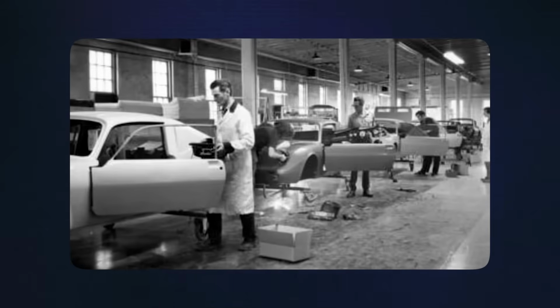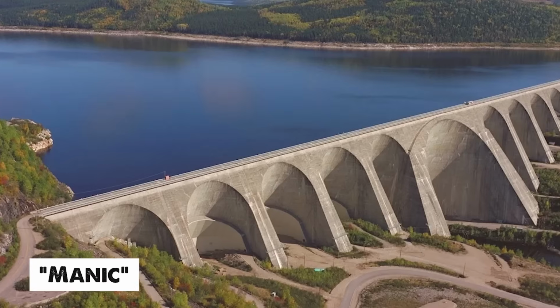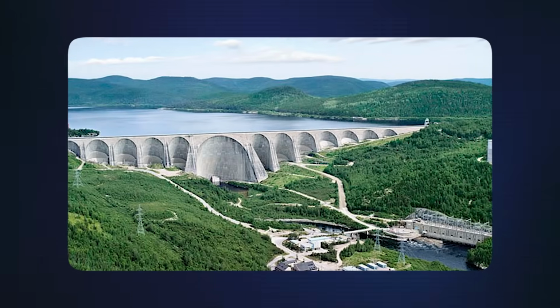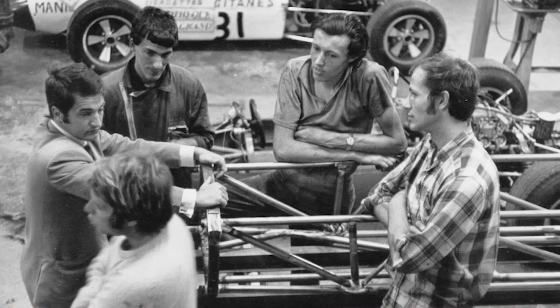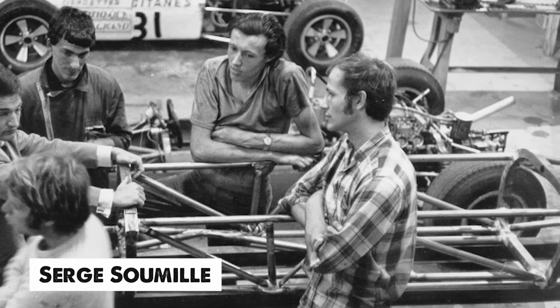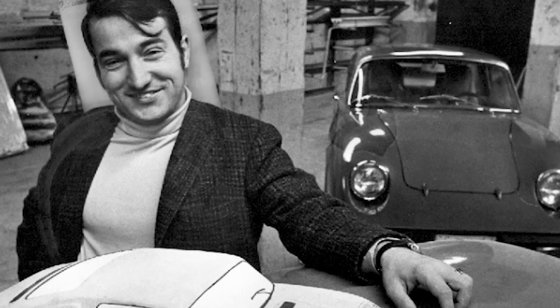He started a company called Les Automobiles Manic Inc. in 1968. The name Manic came from the Manicouagan River and Dam in Quebec, which was known for its massive hydroelectric power. Jacques thought it sounded powerful and very Canadian. To make this dream real, Jacques About teamed up with designer Serge Soumille. Serge had experience in automotive styling and helped create the shape of the Manic GT.